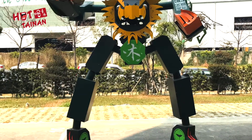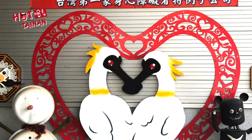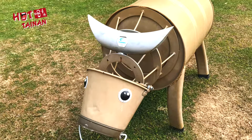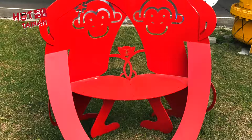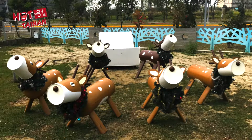It's not uncommon to see large-scale themed metal sculptures in many major expositions or exhibitions in Tainan, be it orchid flowers, black-faced spoonbills, or other cute animals. They're all very popular. But guess what? Most of these sculptures came from a tourism factory in Yongkang.